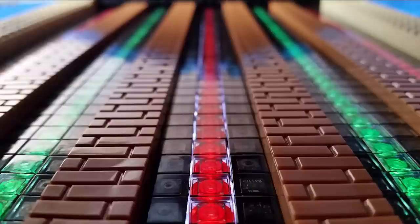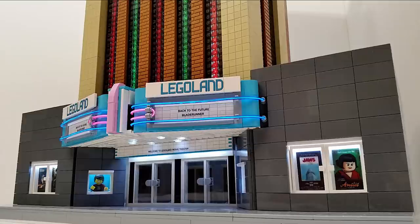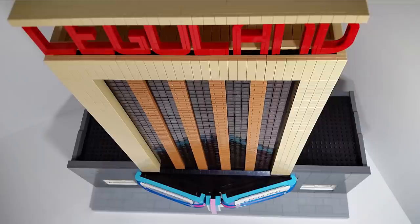They followed the build to a T. There's a lot of great details right on the inside, and this model has something even a little bit extra special. It is totally set up with electronic LEDs.